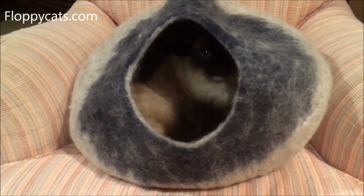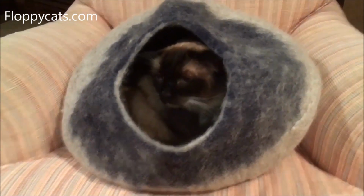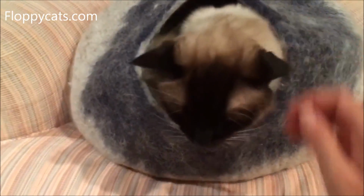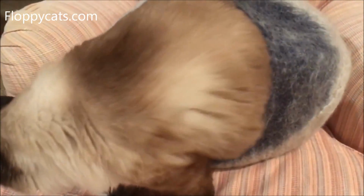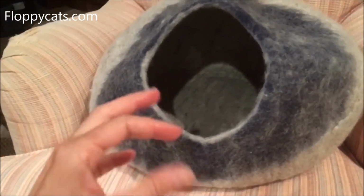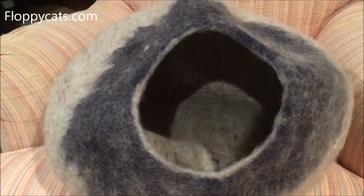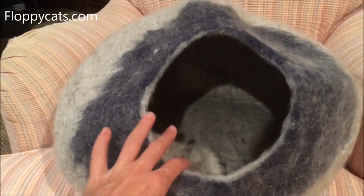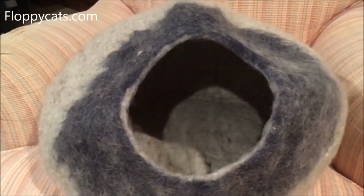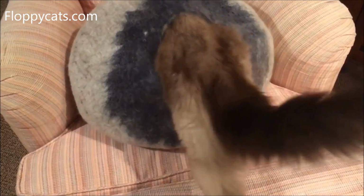Now for Caymus and Murphy's version of the cat cave review. So I actually just remembered from watching Murphy play with a ball that these caves came with balls that are felted but plastic and had something inside, and none of us can find where the cats put them. So it is a great toy because the cats love it, but don't know where it went. So I'll include a link to our arrival unboxing video to show you what that toy looks like.